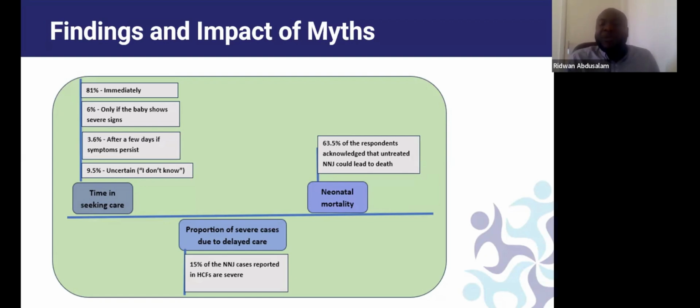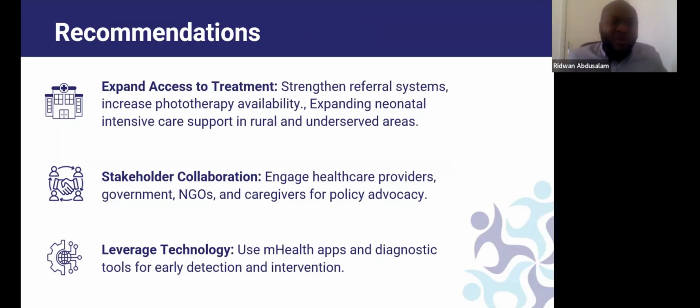And 63% of the respondents acknowledge the fact that untreated neonatal jaundice could lead to death if not well managed as and when due. If it doesn't result in disability, the common one being cerebral palsy, it could also lead to death at the end of the day. Thank you. So my colleague will continue with the recommendations.